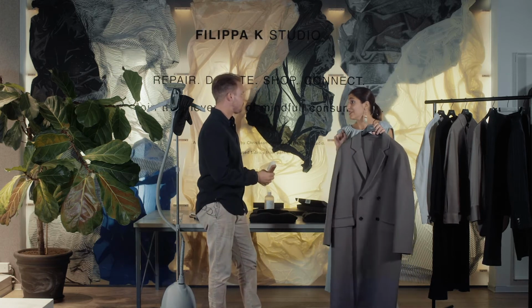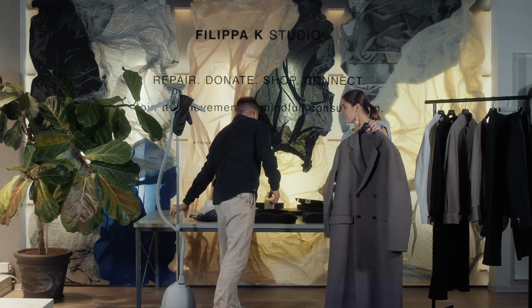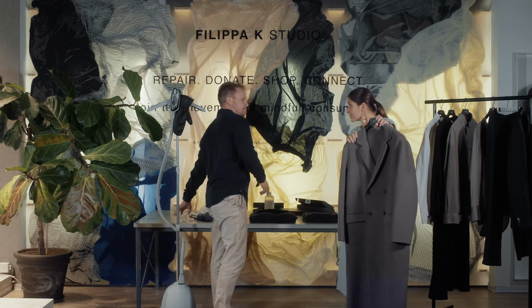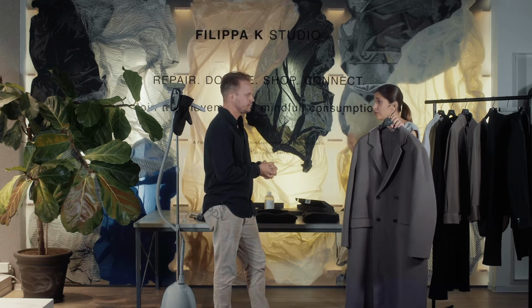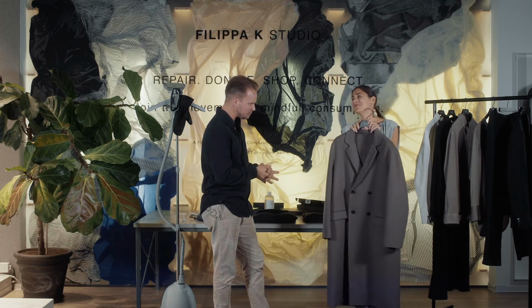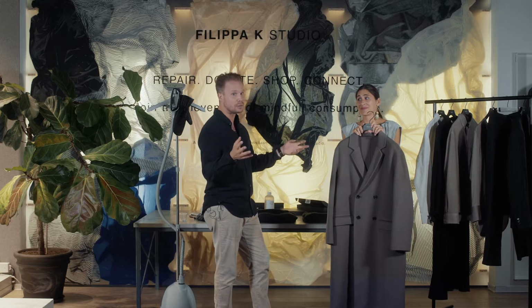Pilling, maybe we should talk about that. Pilling does not mean bad quality. No. Certain fibers, especially cashmere, super luxurious, tend to pill, especially if you've got a hairier surface. So it's really important to also care for the surface in a good way. You will get some pills. Yeah, absolutely. Pilling will happen to even the most exclusive fibers.